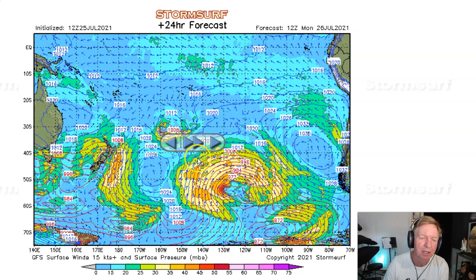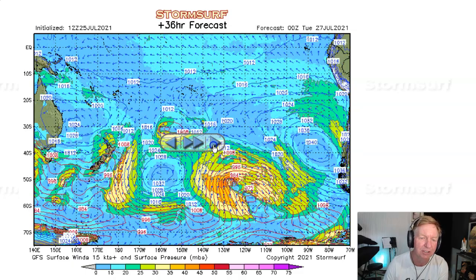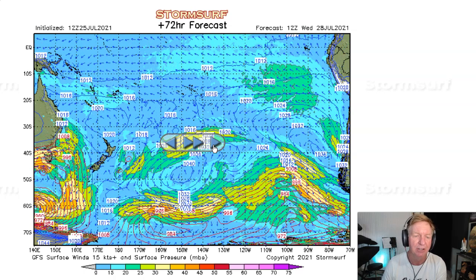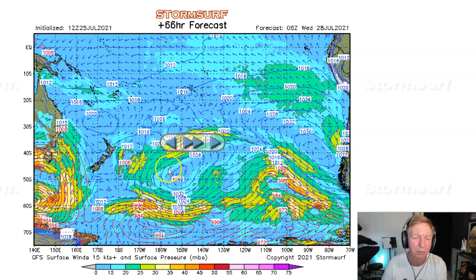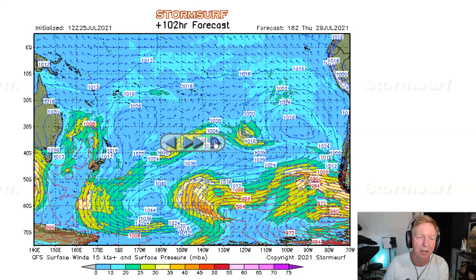Tiny fetch area, but a broader area of, we'll call it 30 to 35 knot winds aimed well off to the north, building to 40 knots for a second there, and then fading out as we get into Tuesday and gone. As expected, right there, 1040 millibar high pressure sets up. The ice line right around here. Any fetch generated aimed south into Antarctica. Nothing expected there until we get into, again, Thursday.